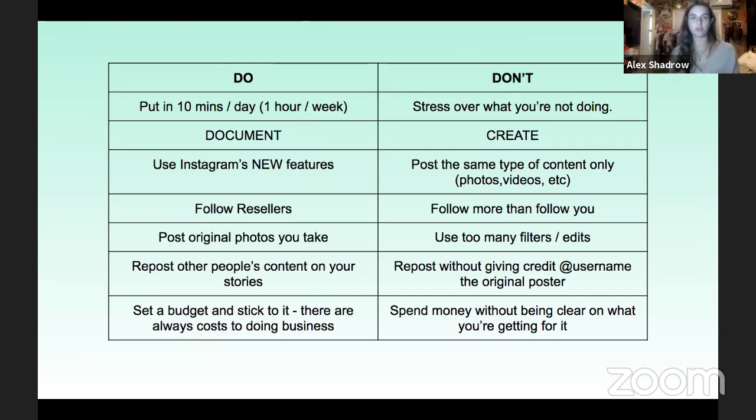Again, document, don't create. That's going to take away a lot of the stress. Okay, so always make sure you're using Instagram's newest features. Now, how do you know what Instagram's newest features are? The good news is whenever Instagram releases a new feature, they pretty much spam you with it on Instagram itself, so you're going to see it.